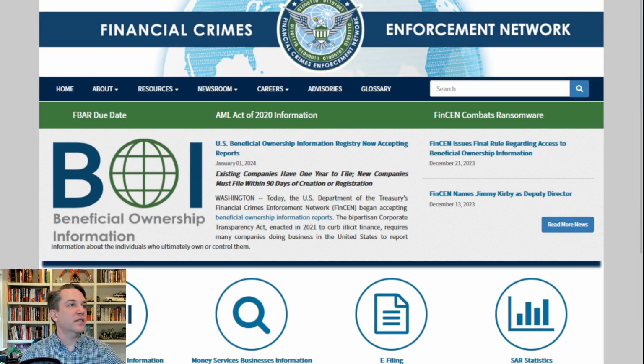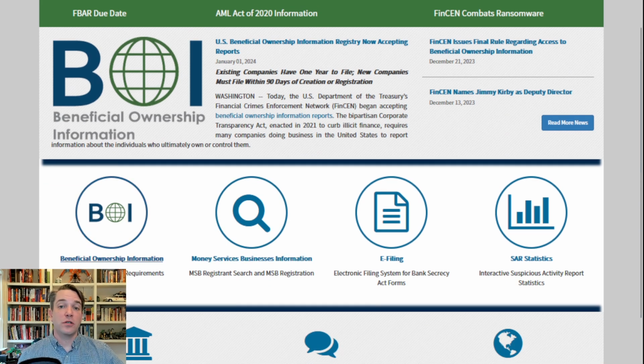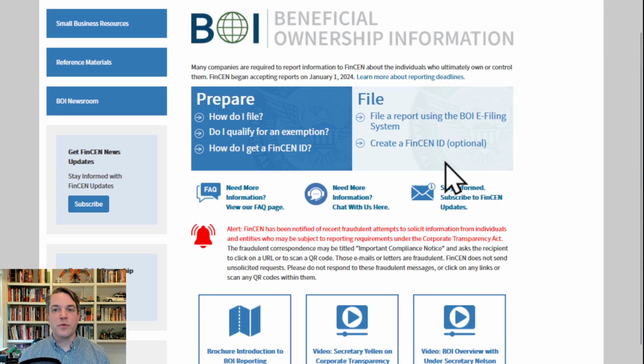So let's take a look over at the FinCEN website. So here we are on their webpage. If you come down here to beneficial ownership information, we're going to click on that. As I mentioned before, you can get a FinCEN identifier. This is a process that goes through your login.gov ID. So if you already have that, it'll be easy to jump in, update your information. Like I said, we've got a separate video on that.